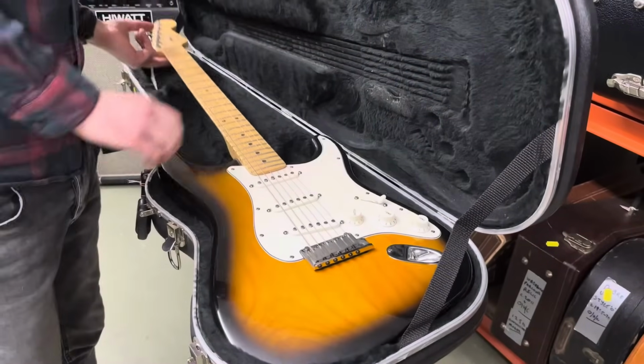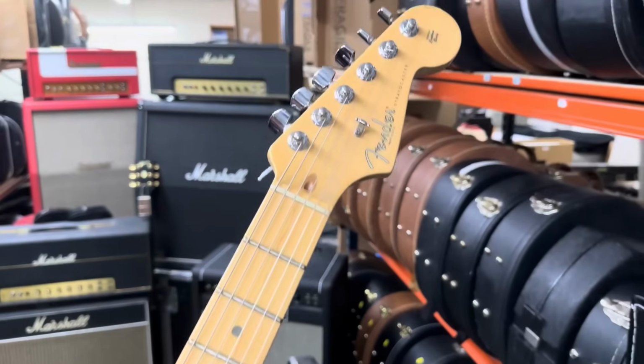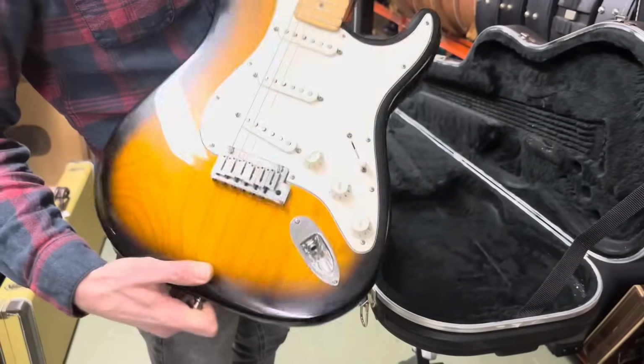And in here we have a 2000 Fender American Standard Stratocaster, maple neck, sunburst finished body, so very 50s spec. It comes in its original case and again in great condition.